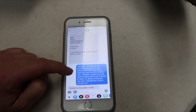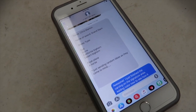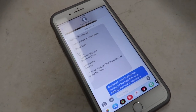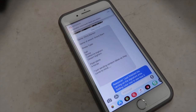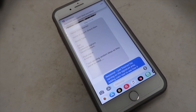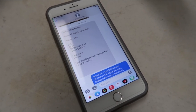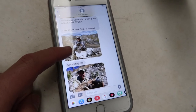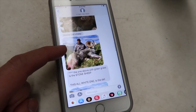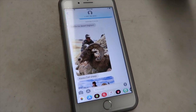Some of the things that she wants maybe included her husband Chris, and then he won the award for the Grand Slam having killed all four of the sheep species: the Dall sheep, the stone sheep, the California bighorn, and the desert bighorn. So we're gonna try and include all four of those species into the design.